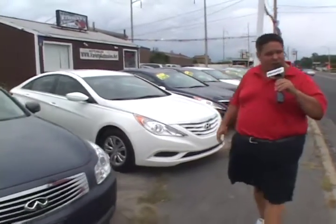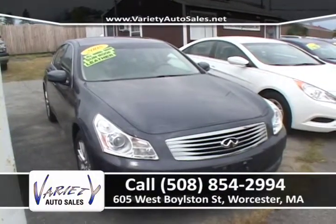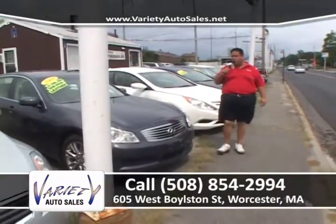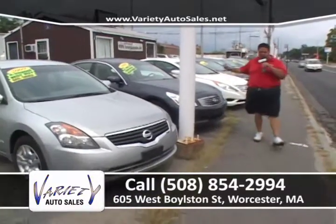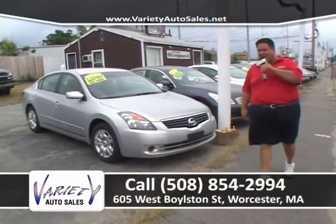After that, we have the Infiniti 2008 G35X. What a car. All-wheel drive, leather, nav, heated seats. Shop the local competition. Come to Variety. $21,900. No money down. All-wheel drive. One owner. Carfax on the desk. We will show it to you, and we'll get you a nice low interest rate, and we'll give you most for your trade.